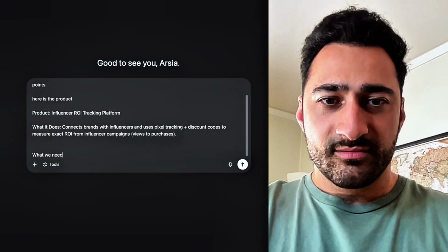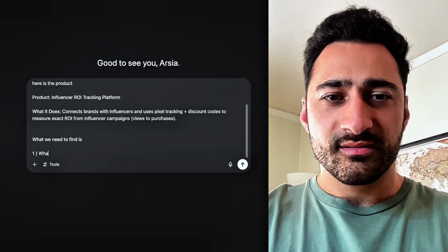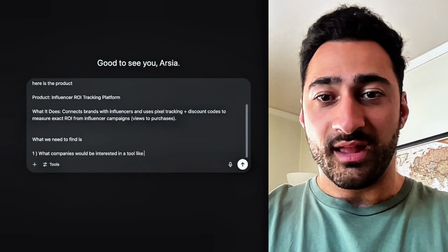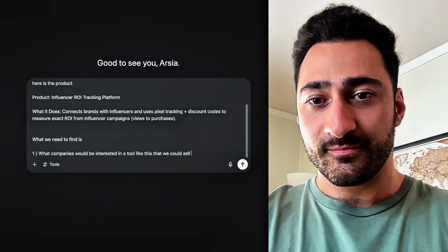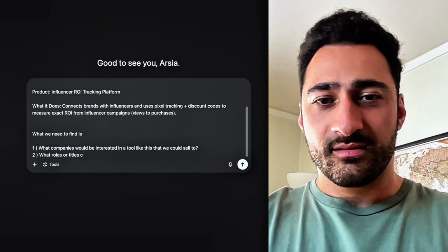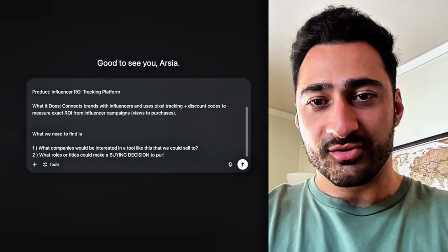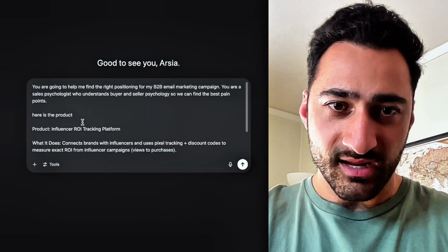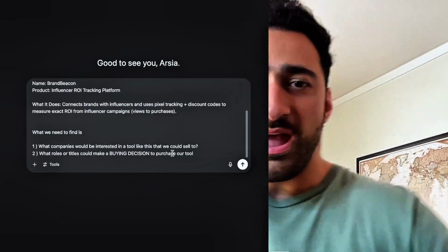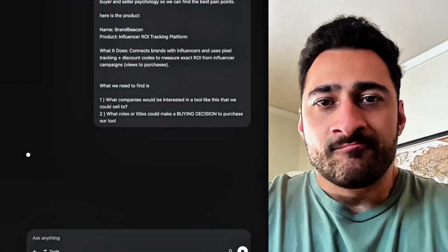What we need to find is, one, what companies would be interested in a tool like this that we could sell to. Two, what roles or titles could make a buying decision to purchase our tool. We'll just give it a name too. It's called Brand Beacon. And I'll just start there for now. We'll get to the pain points in a second. So we put that out there.